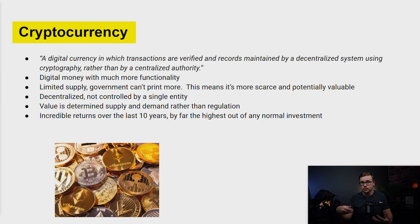It might get burned up in fires, or they might accidentally drop it in a river or something along those lines. And because of that, Bitcoin will pretty much always be deflationary. It will always gain value over time, at least in theory. And also, cryptocurrency tends to be decentralized and it's not controlled by some central authority. So in some ways, it's much more difficult to manipulate the price of cryptocurrency, especially the established ones, than it is to manipulate the price of fiat currency. And so many would argue the value of cryptocurrency is determined by supply and demand rather than regulation.